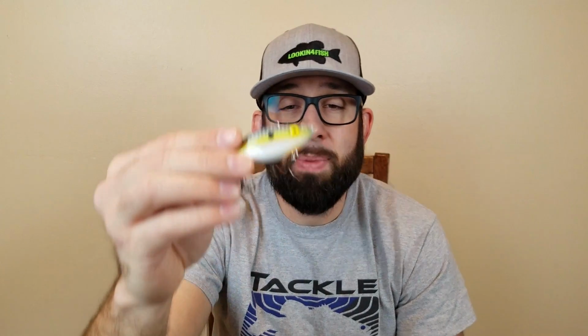So the Lipless Crankbait, it is really hard to argue the success that people have with Lipless Crankbaits. You know, in the spring, those fish are moving out from those deep areas, coming in to feed to those main points, secondary points, and eventually back in the shallows to spawn. And the Lipless Crankbait is great because it can mimic their food sources: shad, bluegill, even crawfish.